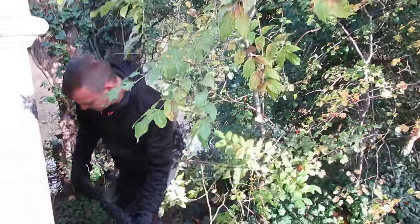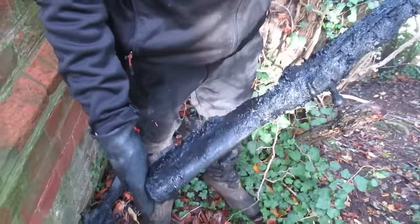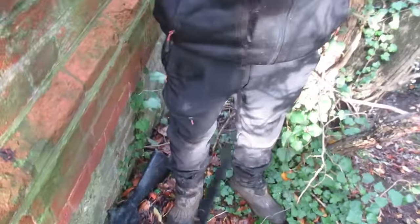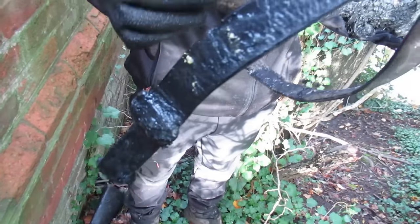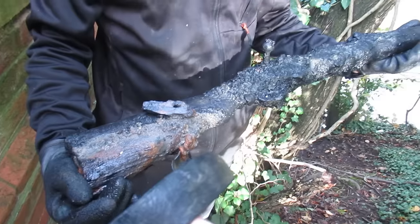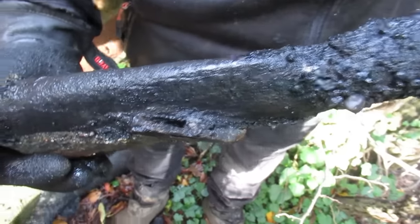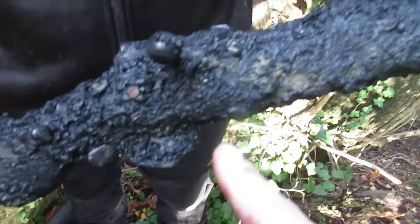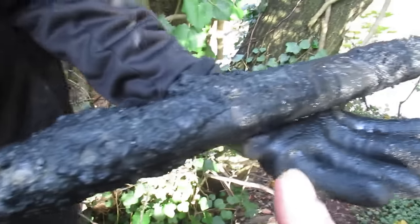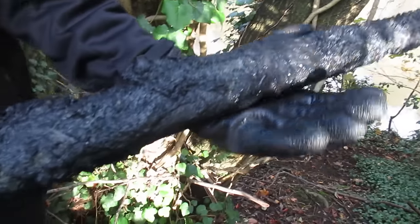I'll show you my other one. Addy's got another one. This looks like a Lee Enfield. It's still got the strap on. Oh my life. Just to give you a bit of a more close up, guys. Oh, look at the bolt. Those are long guns, they are.